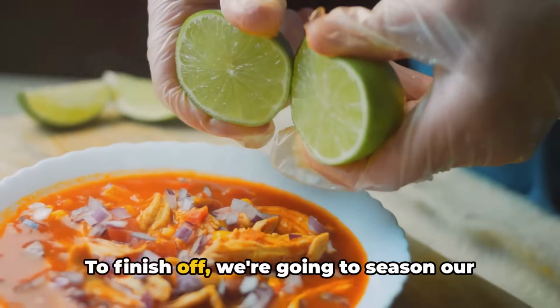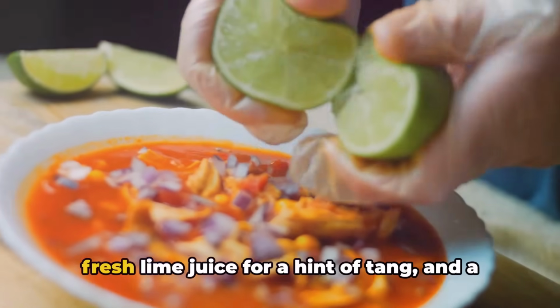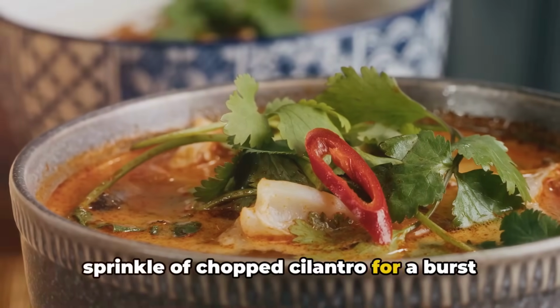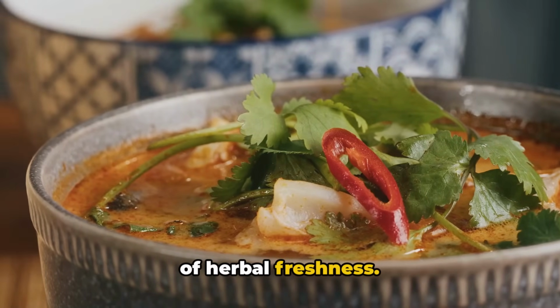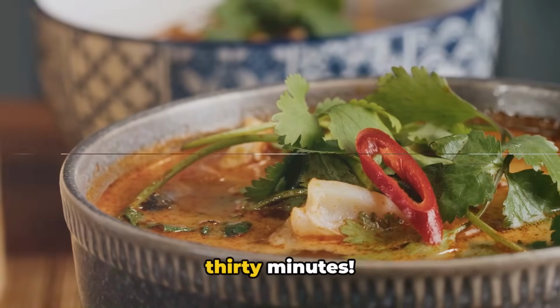To finish off, we're going to season our soup with a touch of salt, a squeeze of fresh lime juice for a hint of tang, and a sprinkle of chopped cilantro for a burst of herbal freshness. And there you have it, a flavorful coconut curry noodle soup ready in just 30 minutes.